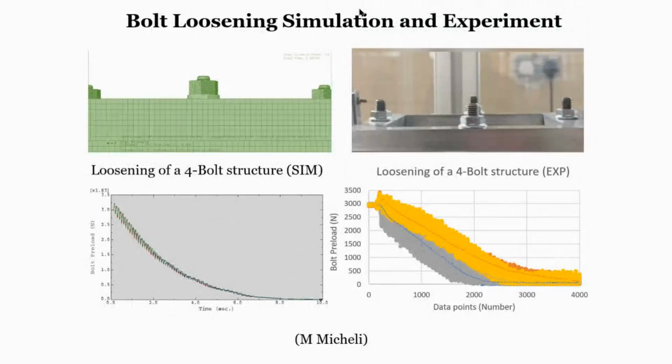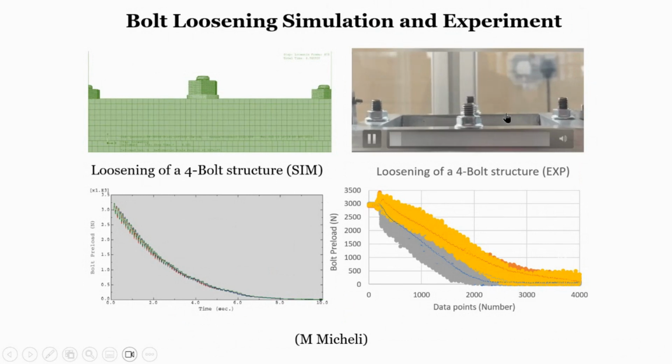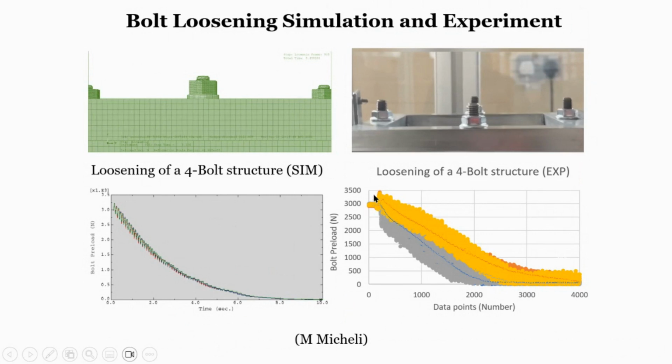We've done simulation work on the removal of 4 screws simultaneously, and we have built a rig to study it. So here you see the 4 screws, they are undone almost simultaneously, and you can see the loosening of the tension in the screws. That follows the simulation work reasonably well. So the tension in the 4 screws reduces to 0 almost simultaneously.